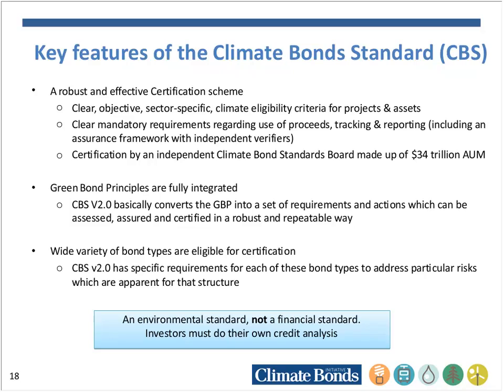And it's also just finally important to note that the Climate Bond Standard is an environmental standard. It's not a financial standard. So we're always very clear that investors must do their own credit analysis, and the environmental due diligence that the Climate Bond Standard gives is an addition to that, not a replacement for that.